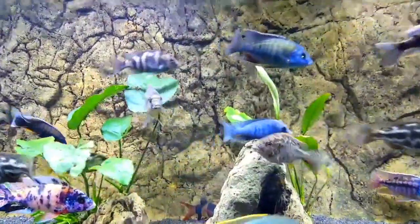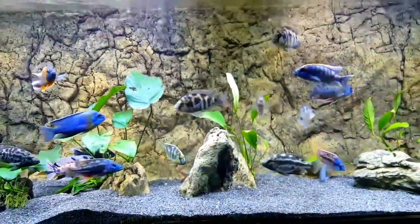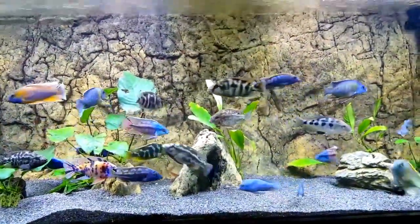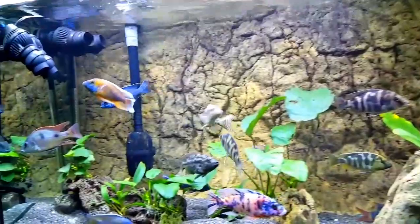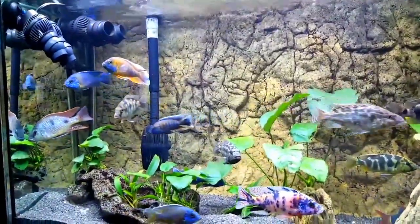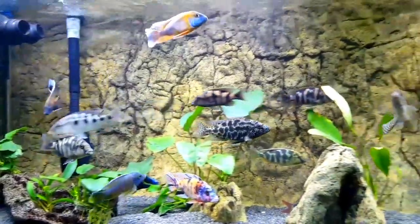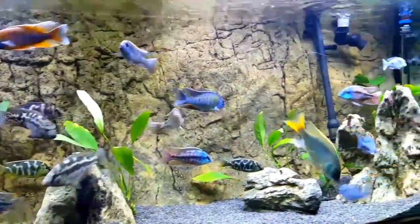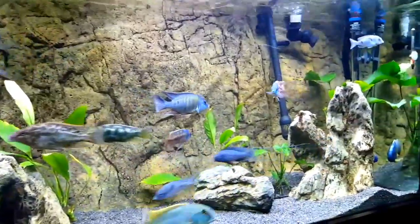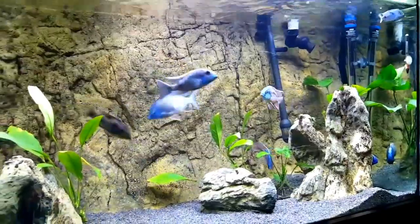So those are the changes. As you can see, I have a very, very well-stocked, arguably overstocked tank at this point, and it will be getting thinned out. Everything that you see in here that's a peacock is probably going to go back to that 60. I might even be putting the Taiwan reef and the red empresses back in the 60 at some point.